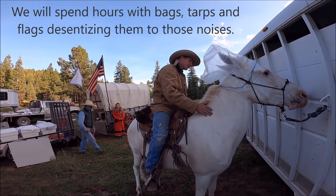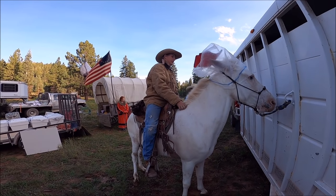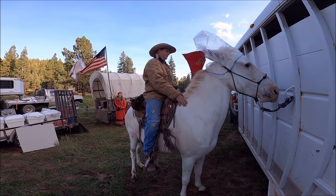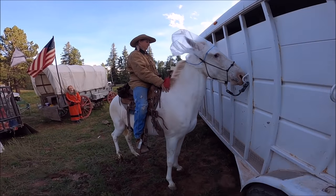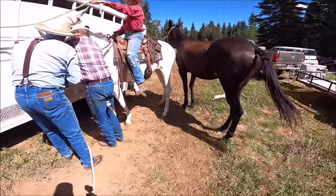Crawford Pass. We'll leave that on her all day tomorrow. It's like a hair net. Keep that big old long mane nice.